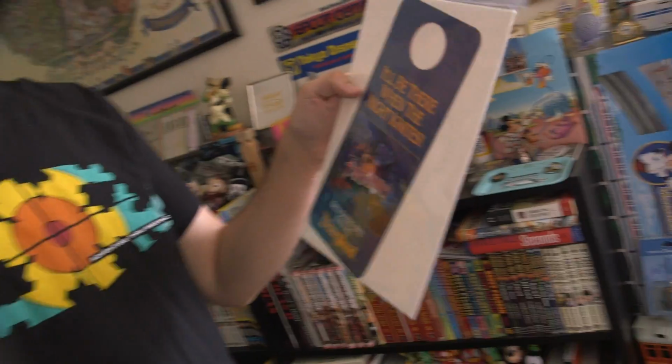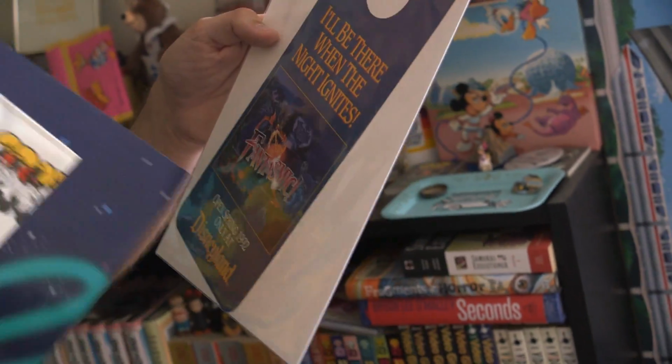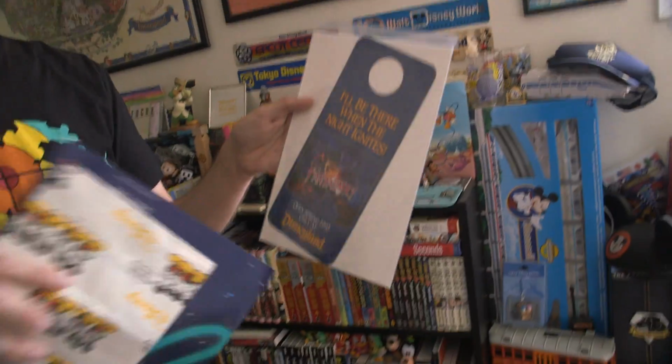I got these two Epcot items. This one's kind of interesting. It's a door hanger that says, "I'll be there when the night ignites." It's Fantasmic. They had this saying all over SoCal, on all the billboards and newspapers, and then when they had all that up, the LA riots started, and they had to take down all that stuff. It's rare, though not valuable.